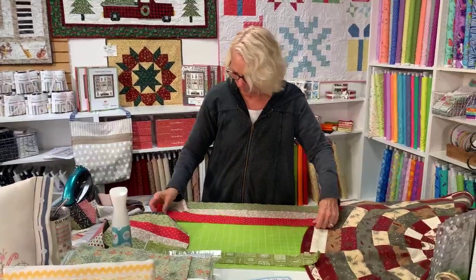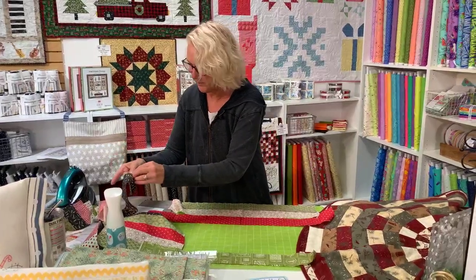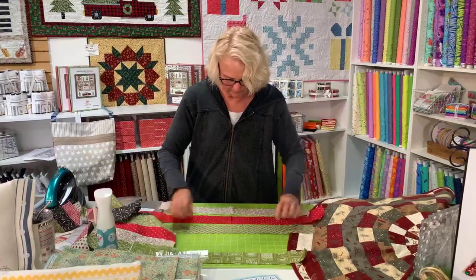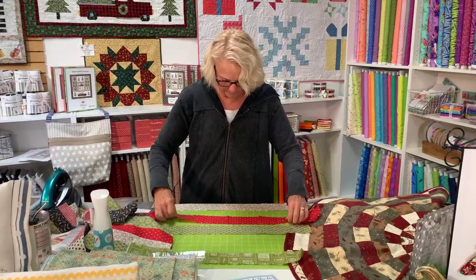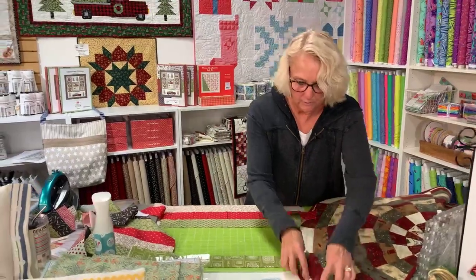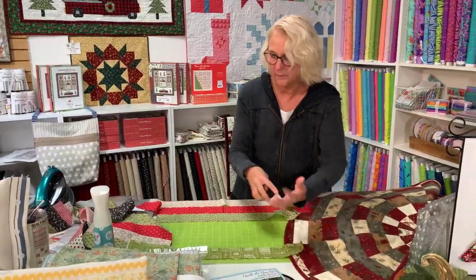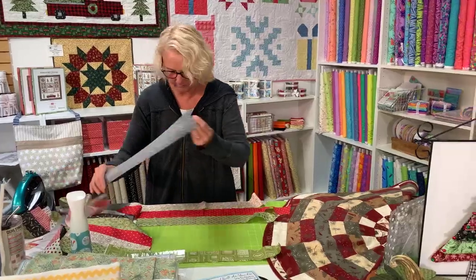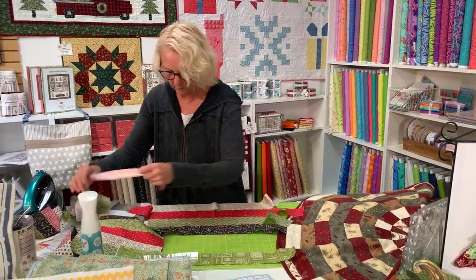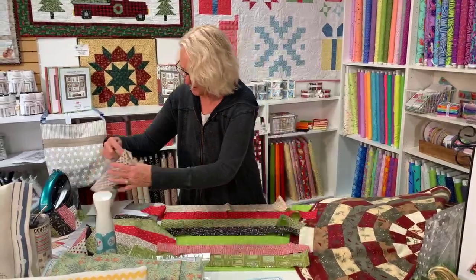So then I kept going and laid out all my pieces. I don't want a green stripe going all the way through, I want it mixed up. So now if I put a white one down here and a green one up on top, it'll be green and white. How I have red and white here, mine'll be green and white. Make sense? How that's working? Because I'm going to lay this out this way.